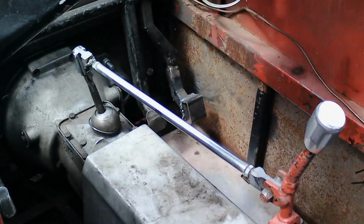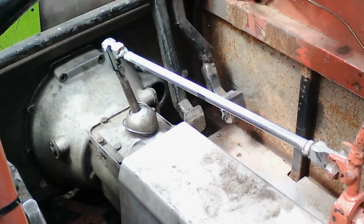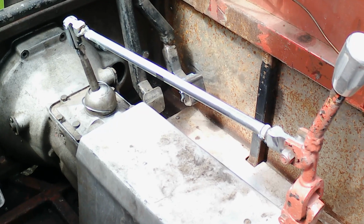But bane of my life, gear linkage. It's too long and we've welded it. So when I go to go reverse, it hits the front of the seat and then can jump out.